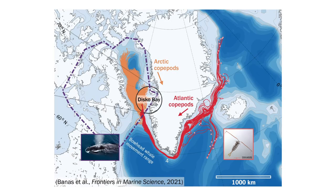One of the projects I was involved in as part of CAO was an effort to understand what Disko Bay in West Greenland means to the bowhead whales in that part of the world. Bowhead whales are the largest Arctic marine mammal and huge numbers of them come to Disko Bay in the spring from very far away in order to feed on Calanus copepods.